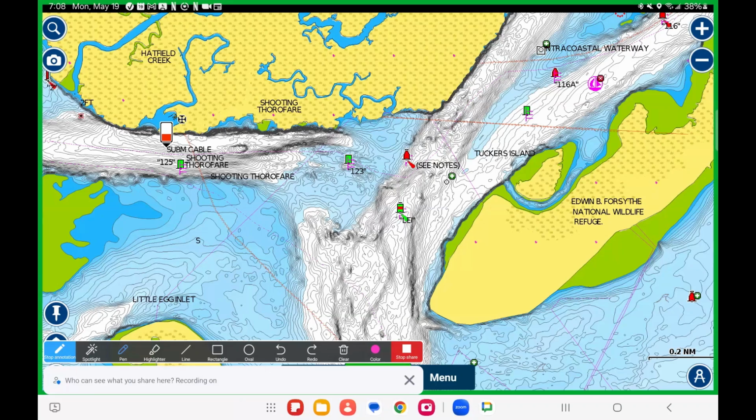So a good way to know if you're going to be traveling on the Intracoastal Waterway and where it is: it's really zoomed out so you can't see it, but if you zoom in pretty close to it, you'll see this line, and it will be dotted. On Navionics, it is a magenta line. It goes like this, and it travels along in this direction.